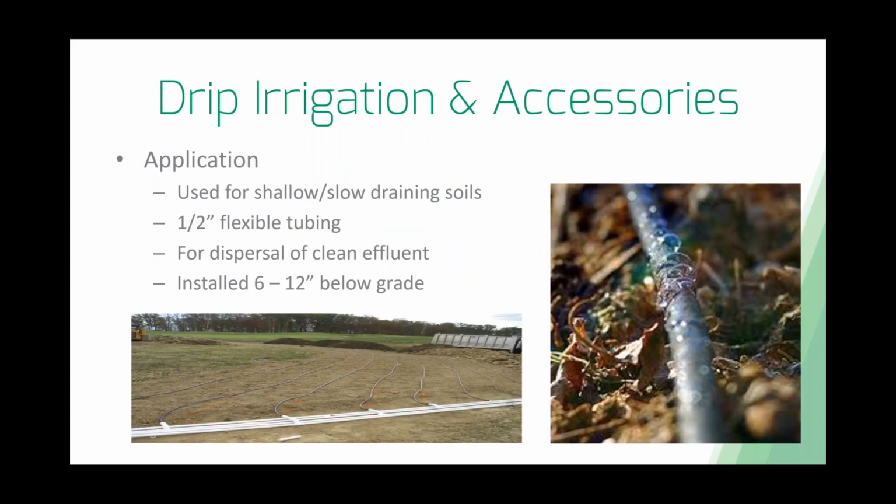Drip irrigation and accessories. We have a full line of drip irrigation components. We can also put together packages for a system. Drip irrigation, if you've not been exposed to that, comes from the agriculture industry, the irrigation industry, just 1/2-inch diameter piping, as you can see here.